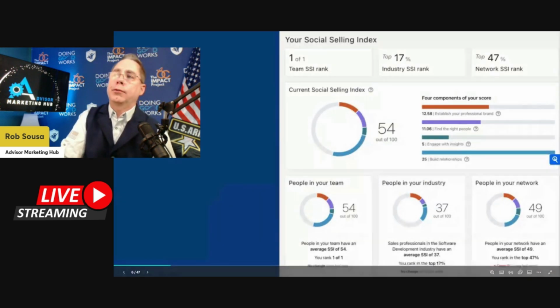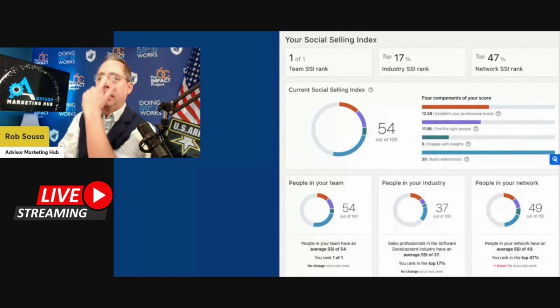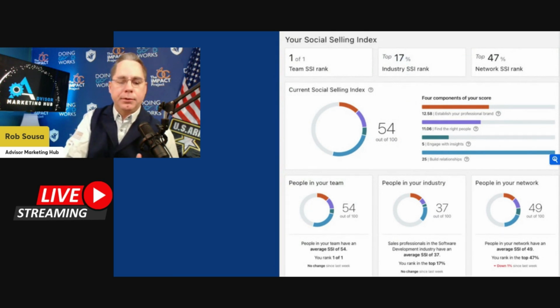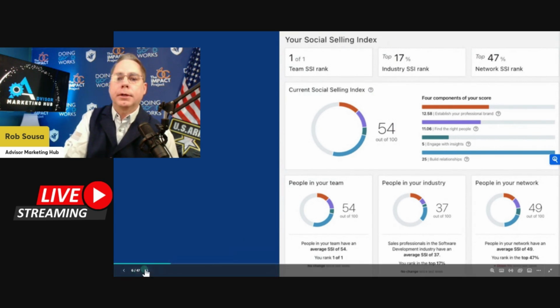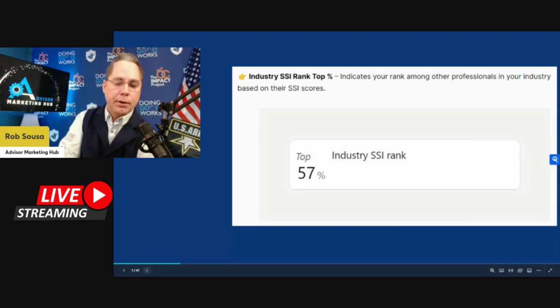So this is what your social selling index score looks like inside your LinkedIn account. And you can see in this particular sample that this is a 54 out of 100 social selling index score, and it's based on different components. This is top 17%. You want to get it up into the top 5%, and in an ideal world, into the top 1% of SSI. And if you do, you're going to receive priority engagement from LinkedIn. They are going to promote your content more than the rest of the 99% of your competition.